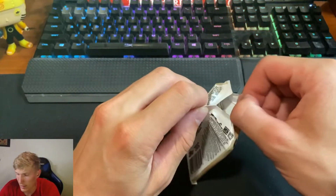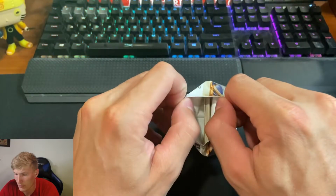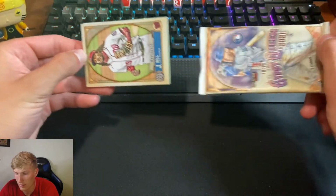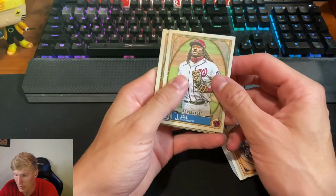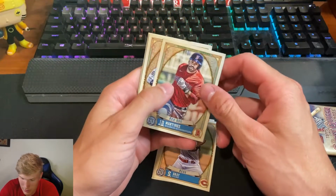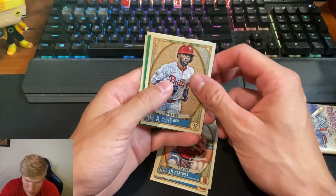Opening this first pack, always got to come with the good, clean pack break. Josh Bell, not too bad. Sonny Gray, not too bad. JD Martinez, one of my favorite baseball players, or at least he was.